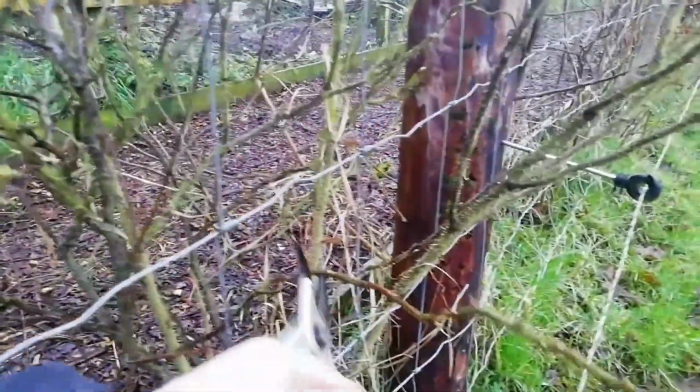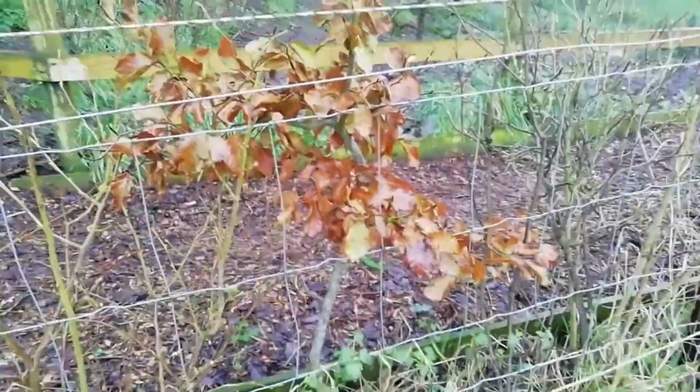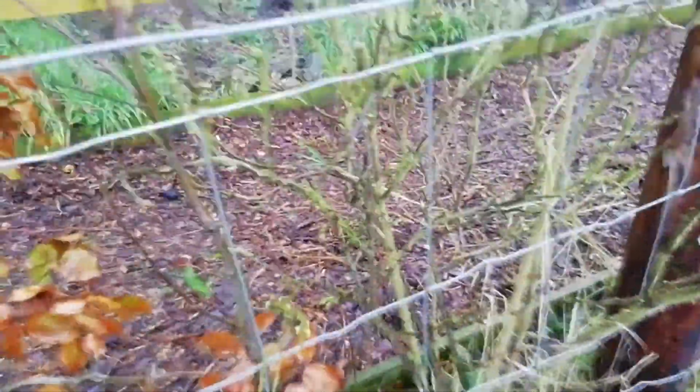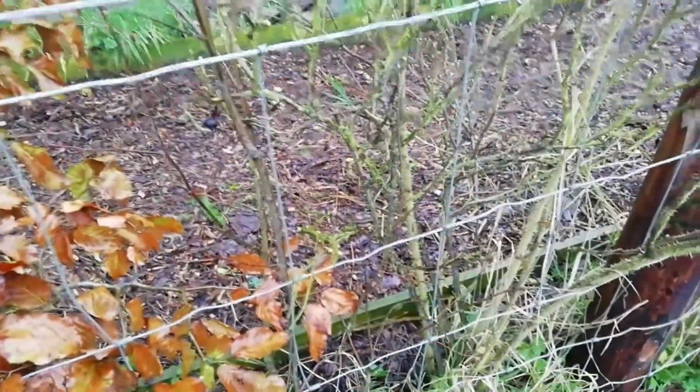And by clipping these back, if I constantly clip them, the growth will get closer together. And by getting closer together, you'll get a more dense hedge. So every time you prune something, it will shoot out two ways. Then if you prune it again, it'll shoot out four ways. If you prune it again, it'll shoot out eight ways. And that kind of makes smaller branches, but more tightly clipped together.